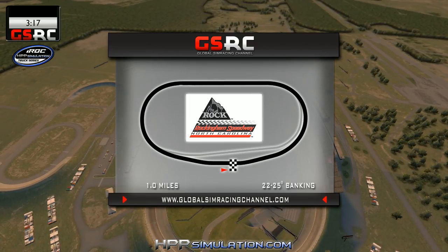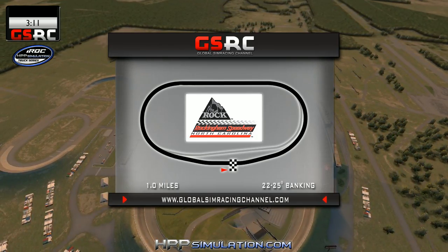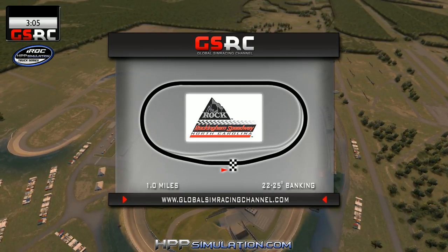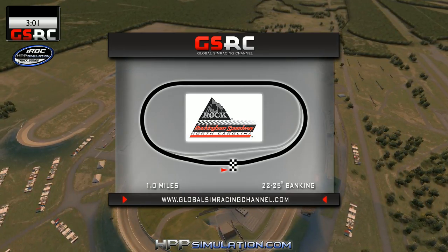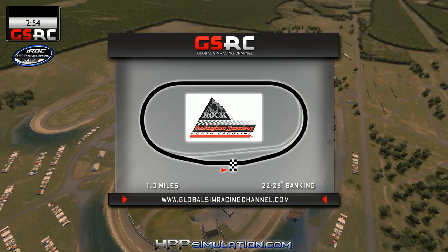Rockingham Speedway is as bumpy as an old dirt road. It is a 1.017 mile racetrack with 22 and 25 degrees of banking in the corners of the racetrack. 125 laps these trucks will be going around this historical NASCAR track with 60% of fuel, so about 1 to 2 pit stops, about 50 laps on a tank of fuel approximately. Using a fixed setup tonight.